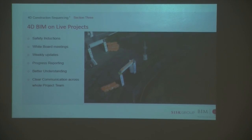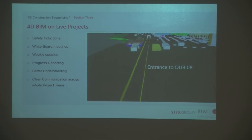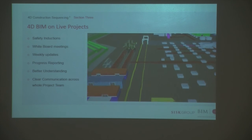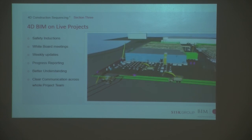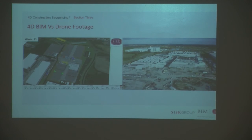And so one of the activities that our BIM engineer, that's working on the job, he updates this model on a weekly basis, and then this is part of, as you're coming into the site, this is shown on the screen, it's shown in the canteen, and on the whiteboard meetings we'd have the Synchro model, and we can actually navigate around it and show where the construction sequence is actually happening throughout the project.